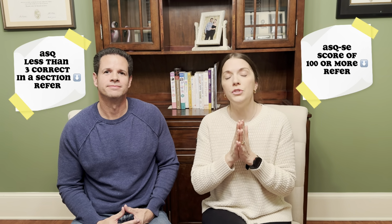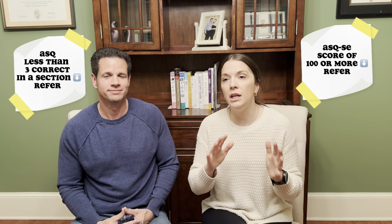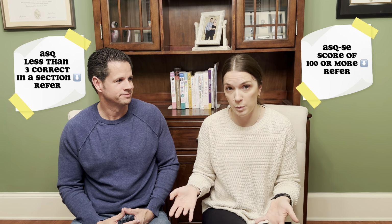There's also a little bubble that you can mark if you're concerned, because this is something that you could bring to your doctor if you feel worried about your child. So scores can range depending on the age of your child, but typically a score of over 100 is going to indicate that you need to be referred out to a specialist.